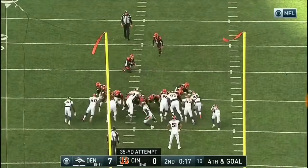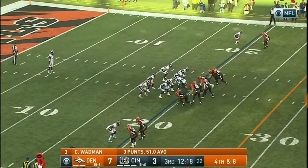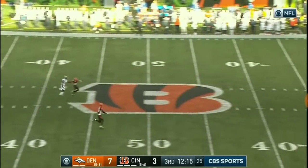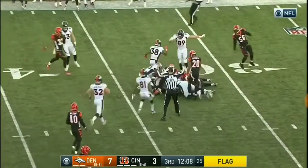Field goal and a PAT. He's hit 16 straight from inside of 50 as that streak continued. Sideline appears to be a left ankle injury that they're looking at for Kirkpatrick. Another shot at Carlos Erickson. It's a fumble. Live football. Who's got it?